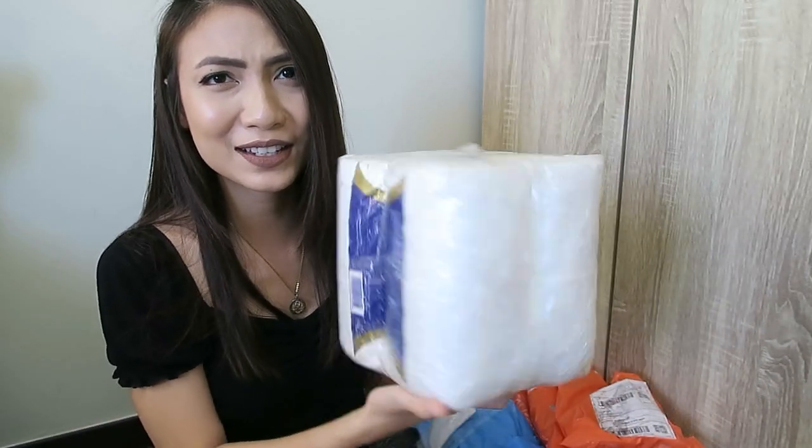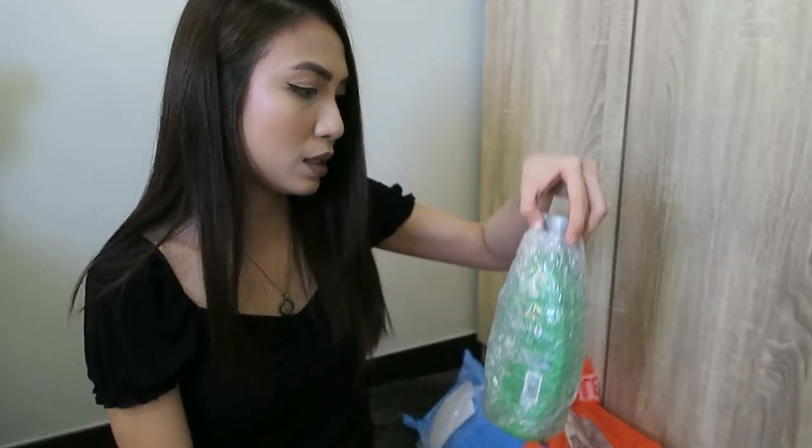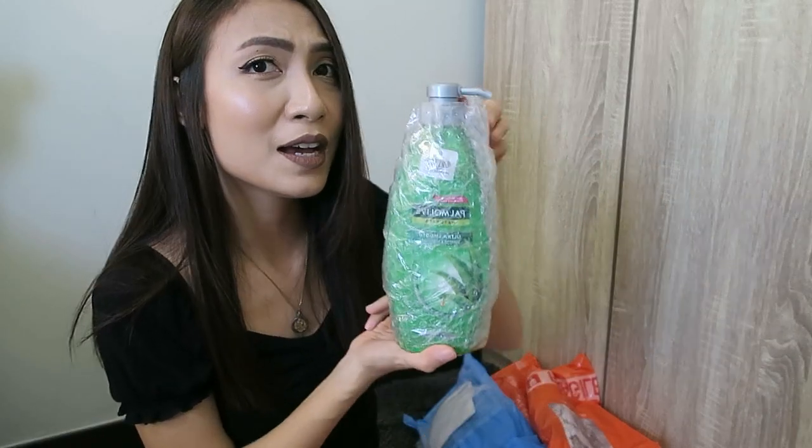Unang-una sa lahat. Since, kitang-kita na din naman siya, hindi na natin siya kailangan i-unbox masyado. Kasi kitang-kita ko ano siya, guys. It's just a need, guys. So, I got it for 152 pesos and 8 na roll na siya. Diba? It's kinda sulit na, guys. So, the next is... Ta-da!